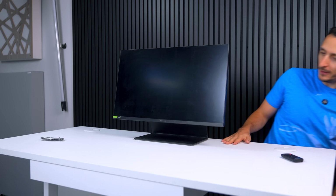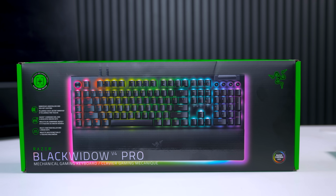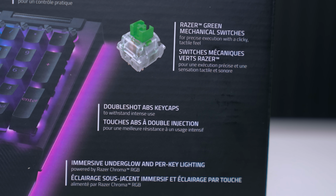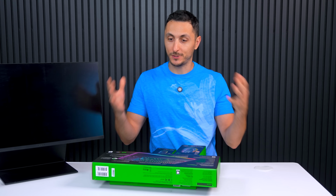Okay, monitor done. All right, let's go to set up the peripherals next. Okay, we're gonna start off with the Razer Black Widow V4 Pro. This comes with Razer's green mechanical switches, double shot ABS keycaps, and this really cool immersive underglow, which we're gonna test out in Razer Synapse once we have the entire setup complete.